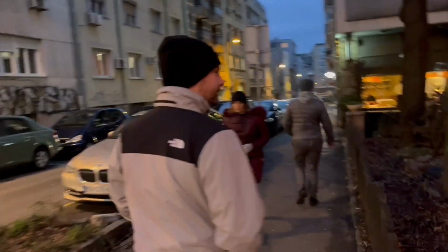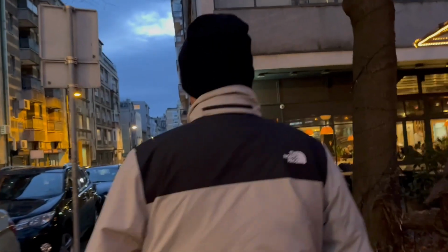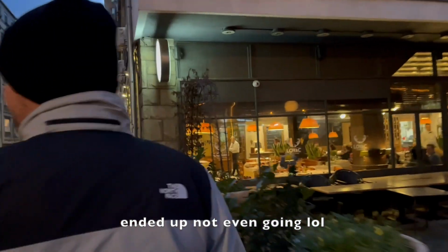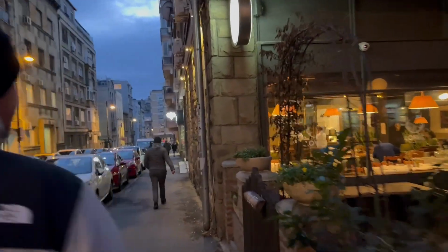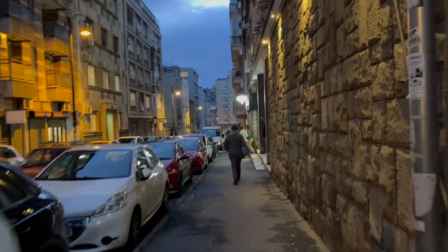Here's the restaurant we're having for dinner. So we skipped out on the museum for now because the next opening isn't until 6 p.m. and it's $8 per person, and it's cash payment only. And we only have a certain amount of cash that we have, so we want to use it accordingly.